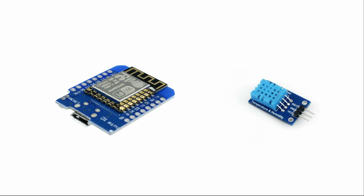I have created a couple of temperature monitors using these little Wemos Arduino microcontrollers and a small temperature sensor which is connected to it. And I've written just a basic program to run on the Wemos that samples the temperature every few seconds and then sends that over MQTT to my Raspberry Pi server, which is basically just collecting that data and storing it in a database.